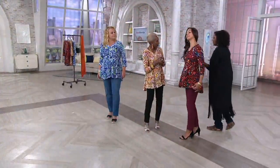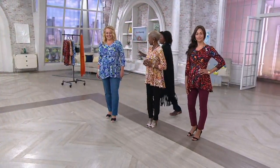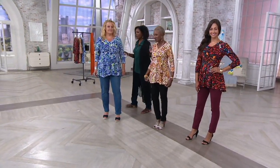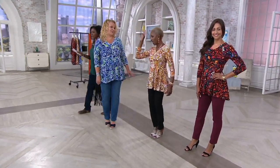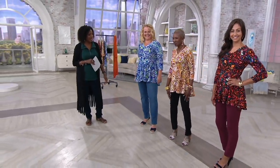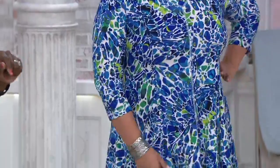So we've got the three colors right here for you. Pick the one that works best for you: the black on Deanna, the spice on Renee, and then, of course, the blue on our gorgeous Jackie. I could see getting all three of these, and each one of them looks different enough that you could have a different look every day that you wear this.